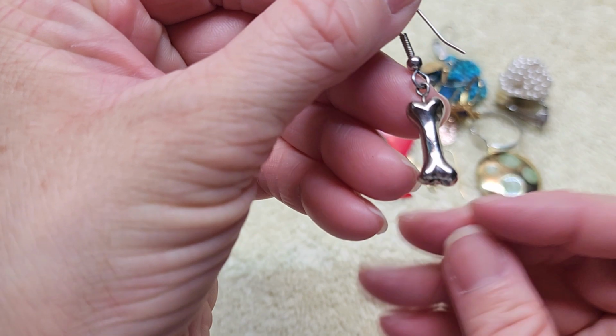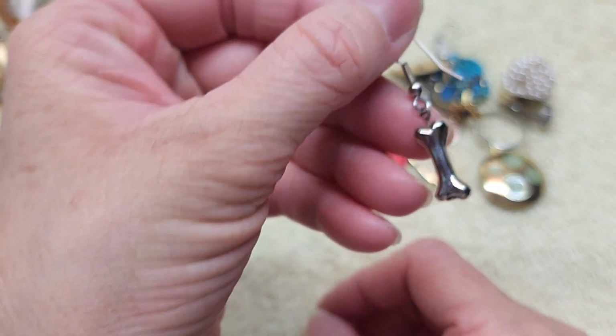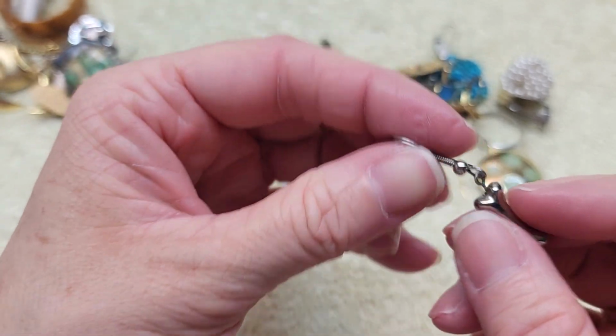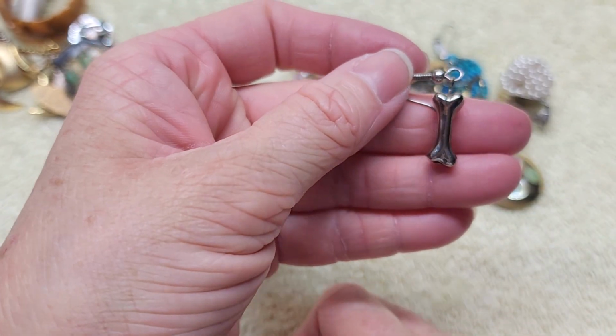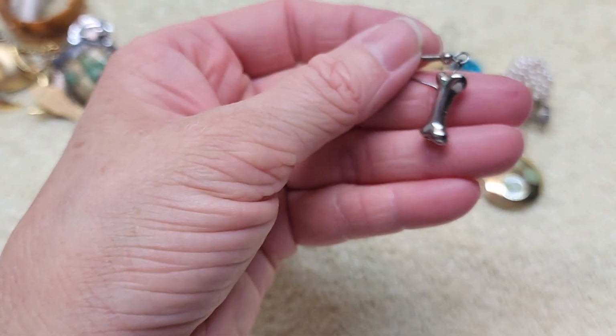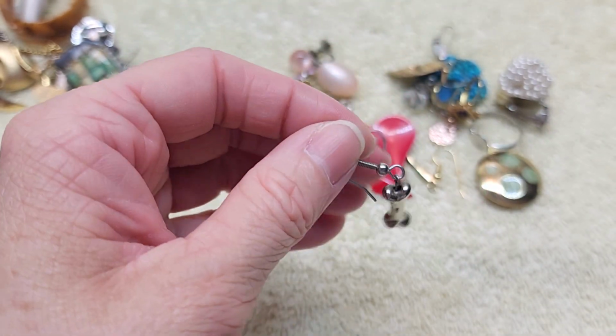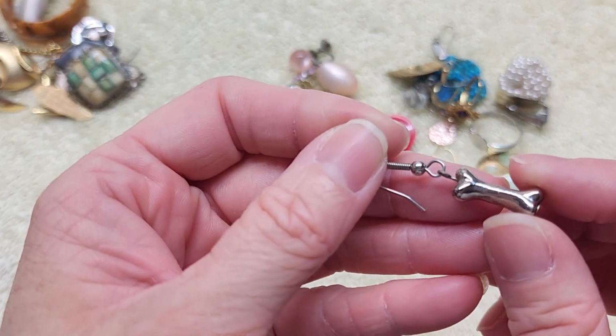A doggy bone. This doggy bone earring needs its mate. There's somebody with a quirky sense of humor that wants a doggy bone earring. Or a medical student, maybe. Maybe you know what kind of bone that is. But it needs a mate. This needs a mate.